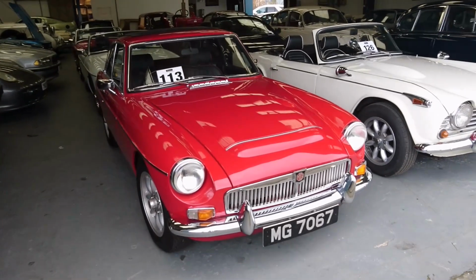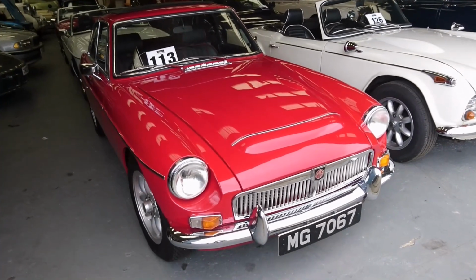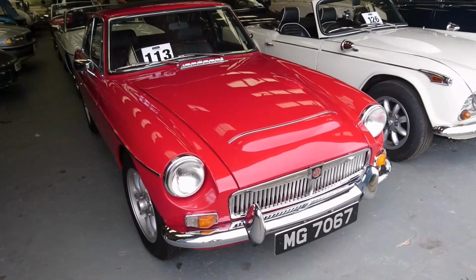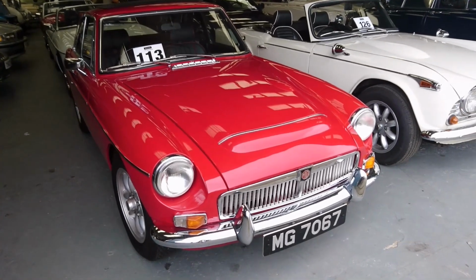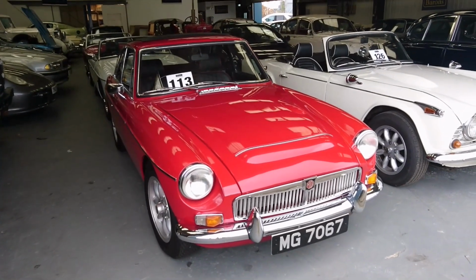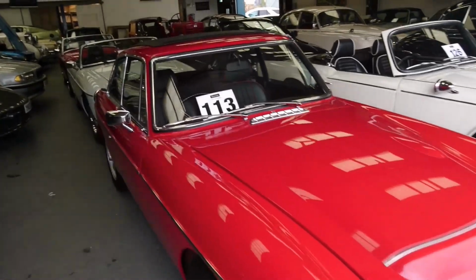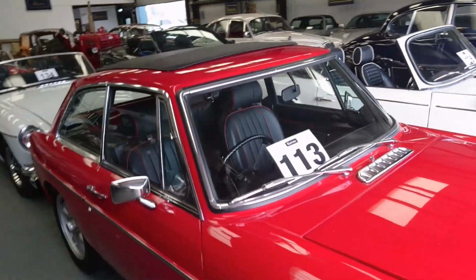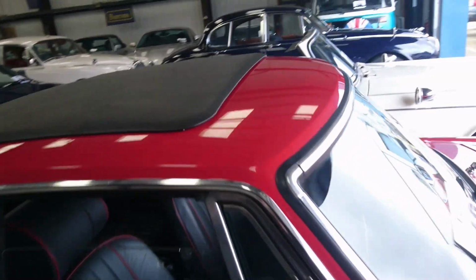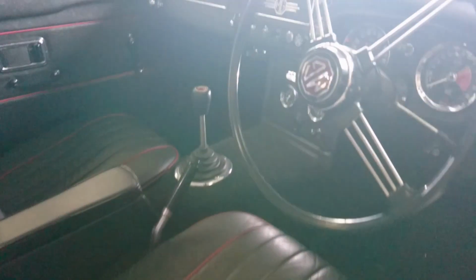Lot number 113, 1968 MGC with a reduced reserve. Estimate £16,000 to £18,000. These three MGs that were in a row, I think, were all in the sale last month. Possibly the midget wasn't, but these two definitely were, the MGC and the B behind it. This has had a big restoration since 2016. Let's have a look at this interior. I quite like the interior on this. It's got the older style steering wheel in it. I like the seats and everything. It's a really nice example of this.